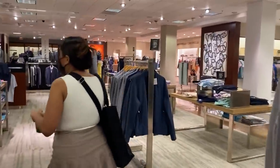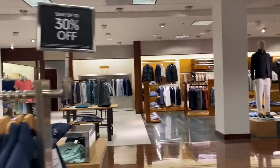Burberry. So we are at North Park Center, Neiman Marcus. I didn't really know. I know they have a store in South Lake. They carry Rod and Gun too. I haven't been in here in a long time.